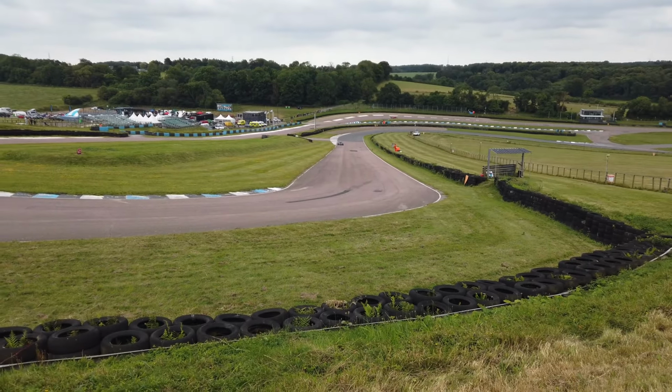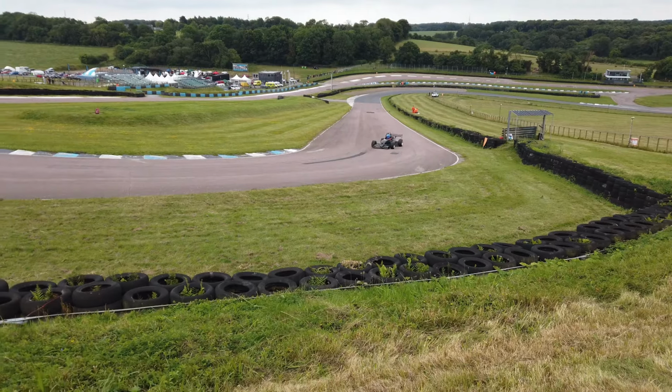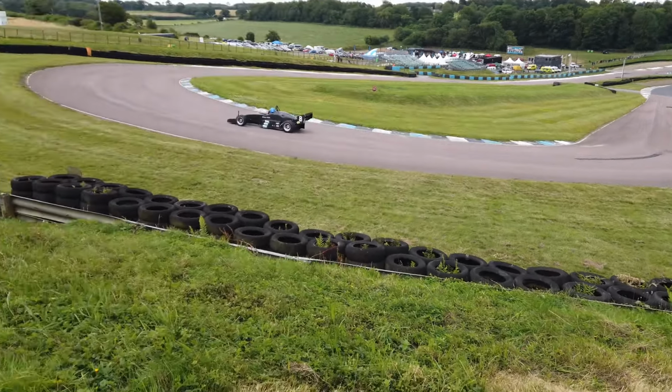And so anyone who's got any kind of car, and that looks like a Formula 3 racing car. So anyone with a car, and I've seen some Peugeots, I've seen some Audis, they just come out and do time trials.